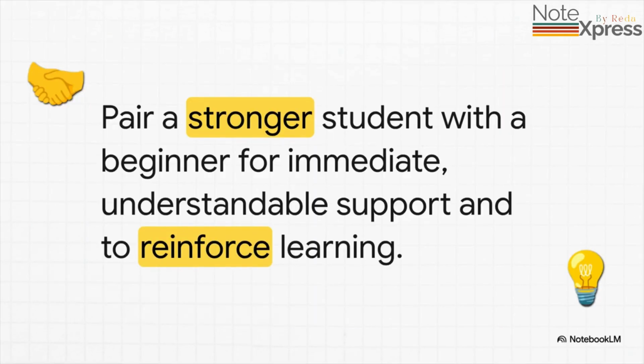So, what's the practical way to use this? It's simple. Create language buddies. You strategically pair a more advanced student with a beginner. What happens is amazing. The beginner gets help from someone they're comfortable with, and get this, the advanced student actually gets better at French because teaching something is the best way to master it. It's a total win-win that builds skills and a sense of community.